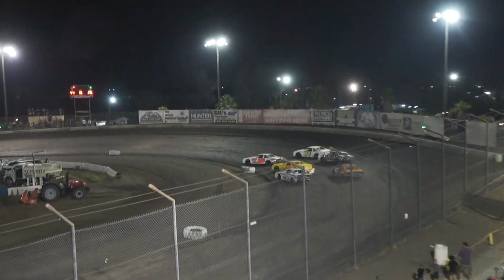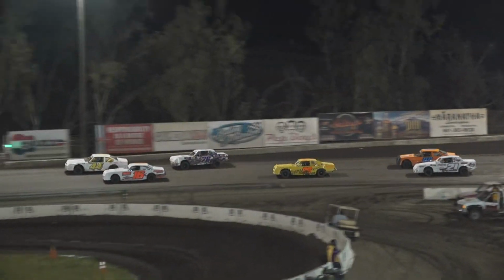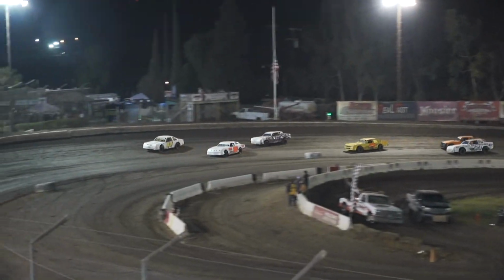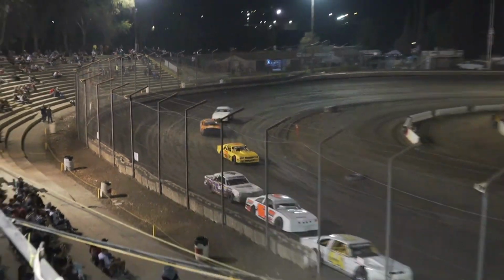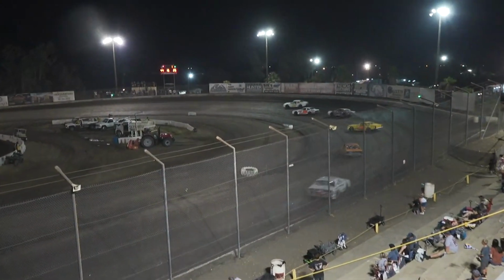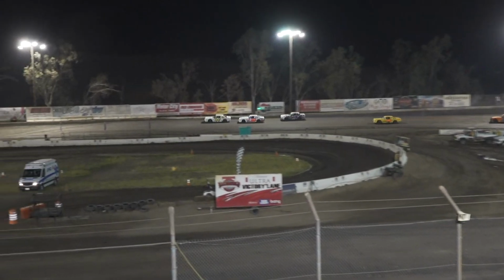Let's see if the hobby stocks prove me right when I say the racing is awesome. They usually do. Contact there in the back with the 016. Even Kyle Wood is like, I don't think that's a 016. He was looking for the extra one.